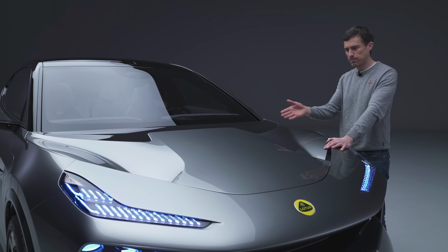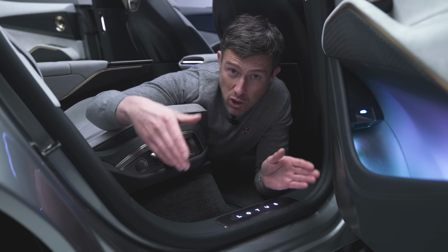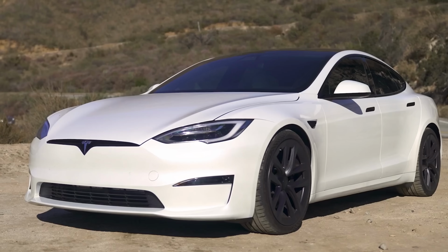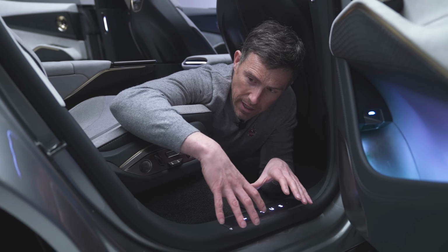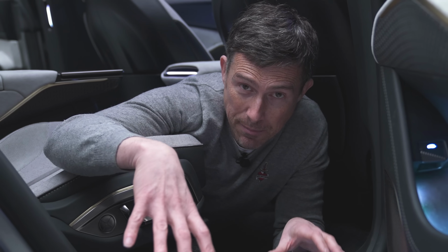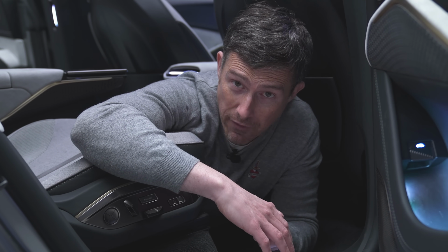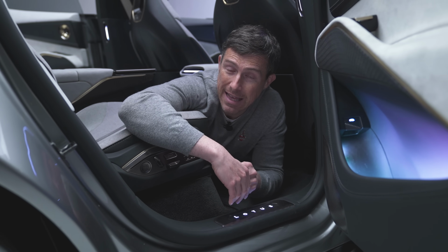It's prototype stuff. This big SUV will actually share its platform with a smaller SUV Lotus is going to build and a large saloon car to rival the Tesla Model S or the Mercedes EQS. Now, to help keep the weight down, its structure is made out of aluminium. However, because this is the largest vehicle that Lotus has ever made in terms of its height, width and length, it's also going to be the heaviest.